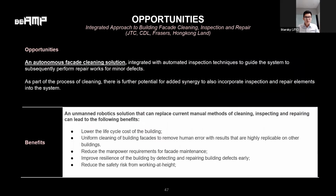We are looking for an autonomous facade cleaning solution integrated with automated inspection techniques to guide the system to subsequently perform repair works for minor defects. Though this challenge statement is primarily focused on facade cleaning, we note that there could be potential synergy to also incorporate inspection and repair elements into the system. Besides reducing the risk of working at heights, an unmanned robotic solution could also lead to a lower life cycle cost for the building, achieve a more consistent cleaning, reduce manpower requirements, and improve resiliency of our buildings by detecting and repairing building defects early.